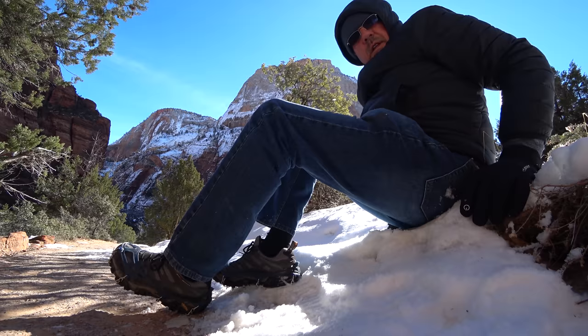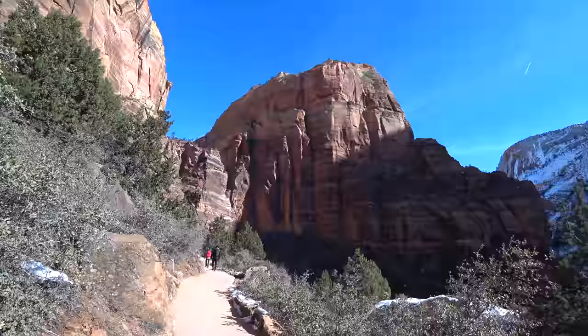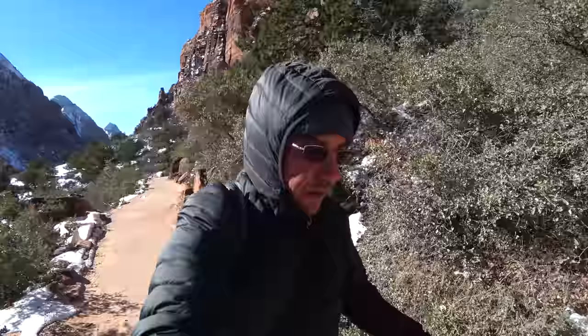Now we've got the traction. Actually, I might have to take them off. Don't really need them yet. It is much warmer now that we're getting some sunlight. In fact, I am almost breaking a sweat.